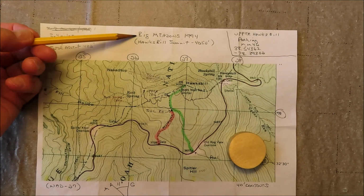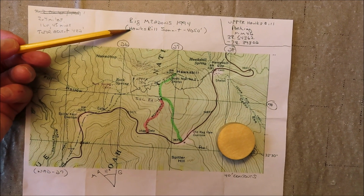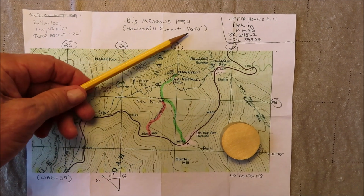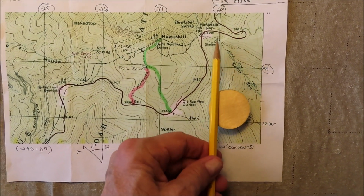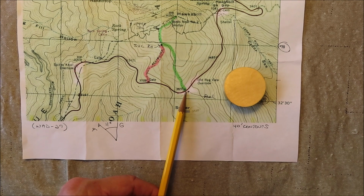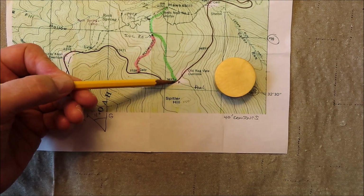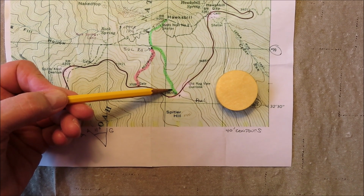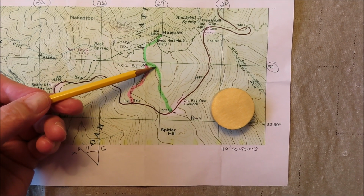This is a map of today's hike. The quadrangle name is Big Meadows, 1994. And this was a hike to Hawksbill Summit. Hawksbill Summit is the highest peak in Shenandoah, and the elevation is 4,050 feet. This is Skyline Drive, and I parked right here. This is the Upper Hawksbill parking lot, mile marker 46. You'll see the trailhead there by the parking lot. Start climbing Hawksbill on this trail until you get to here.